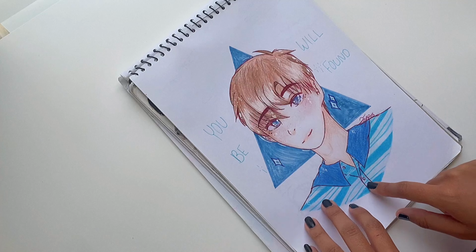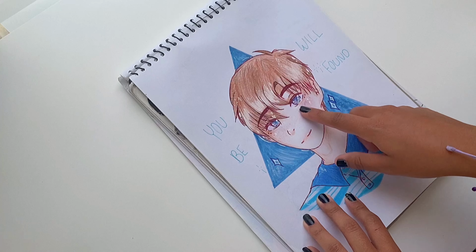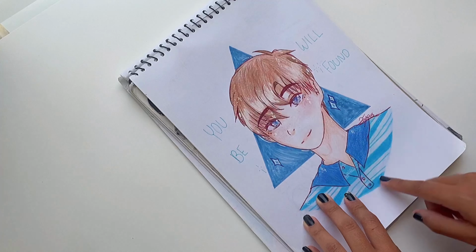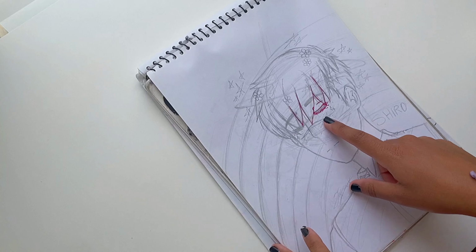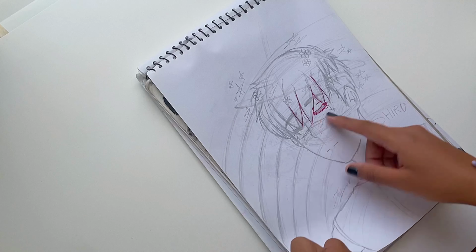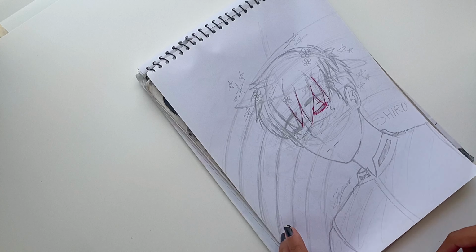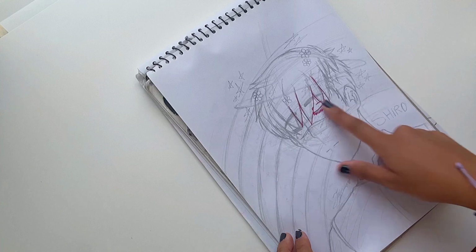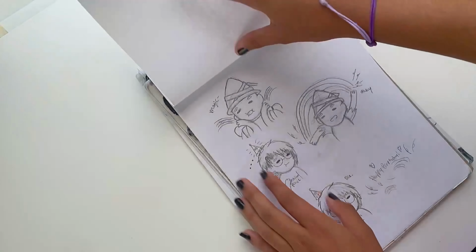I used a lot of blue in this along with the red. I think the red really complements the blue. And I love how the eyes look. Here is an unfinished drawing of Shiro. Of course, I did a lot of details of the lashes, but if I finished this, I bet it would have looked so cool. And I really like how it just looks, but I wish I finished it when I had the sketchbook.